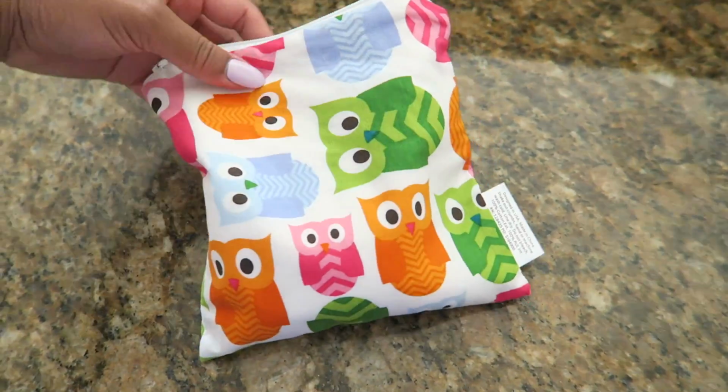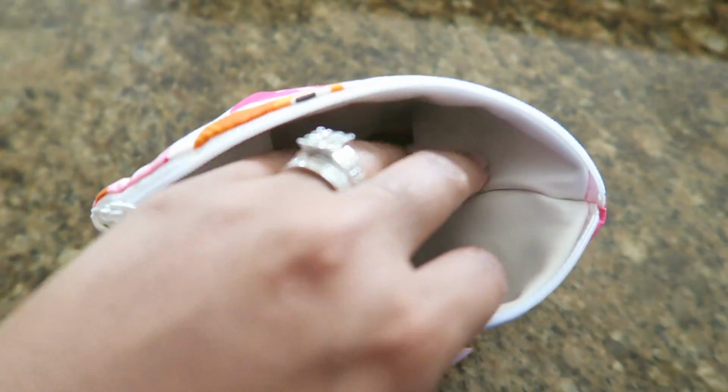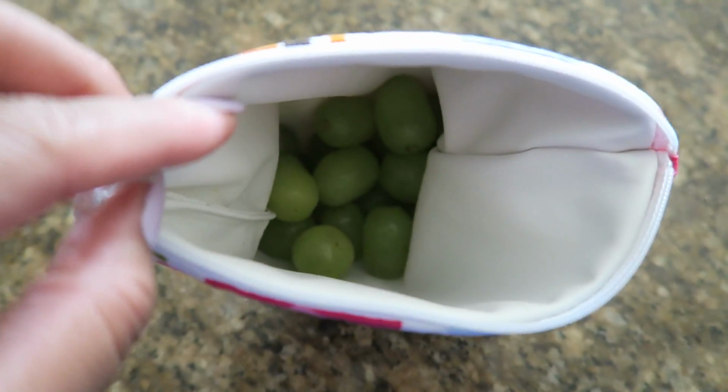Another thing that I found super convenient is to have these little reusable type Ziploc bags. These are really great on the go when you're packing your kids' snacks and things like that. You don't have to keep wasting other Ziploc bags that you'll purchase at Target. You can just use the reusable ones, wash it, and then just use it again for the next snack time.